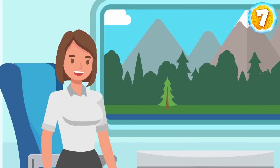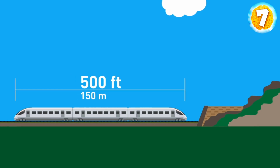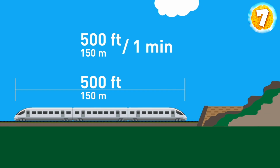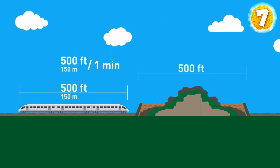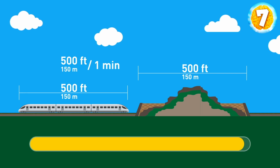Annabeth is going by train to visit her best friend, Brooke. The train is 500 feet long, and it's moving at a speed of 500 feet a minute, and it's now traveling through a 500-foot-long tunnel. How long will it take for the train to go through the tunnel?